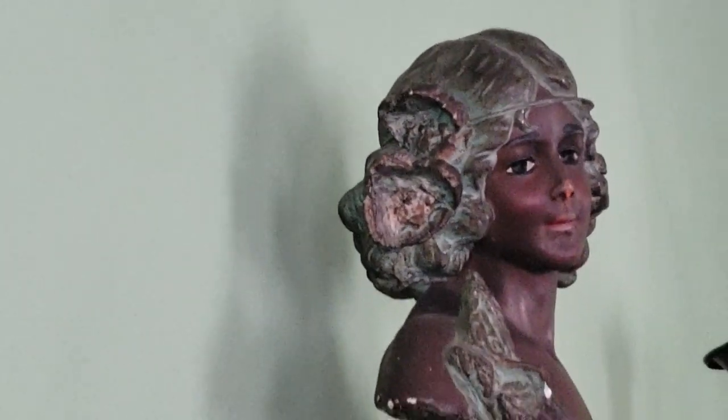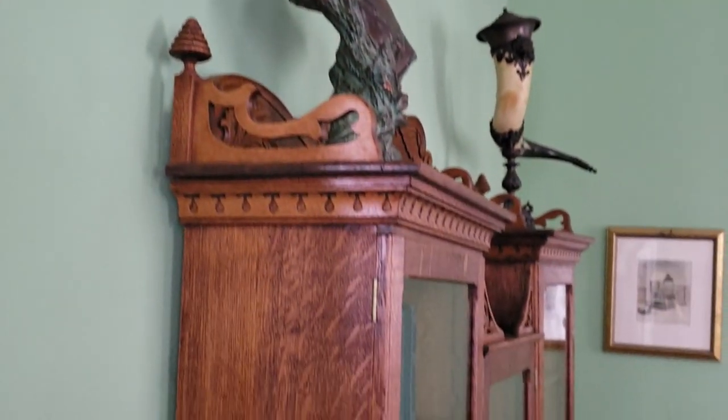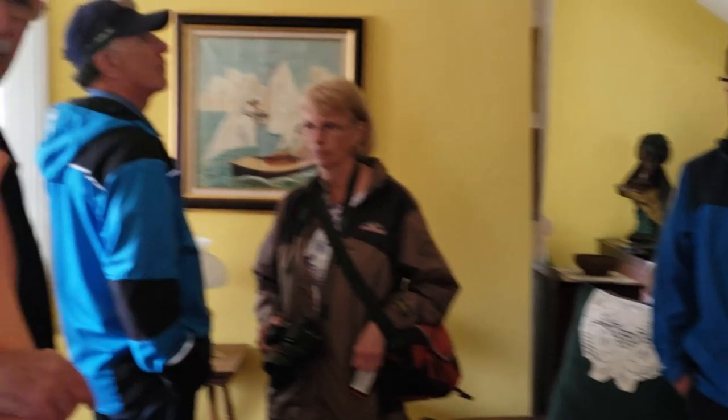These 3 pictures right here, actually, and the 2 that are right around the corner here are done by a native Pensacolian by the last name of Runyon. He had a watercolor school here in Pensacola. That family still is active in Pensacola in the art industry.